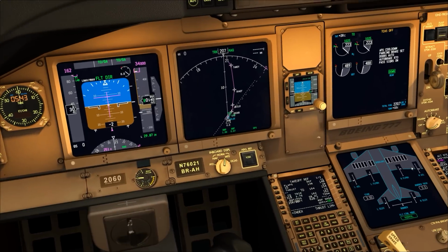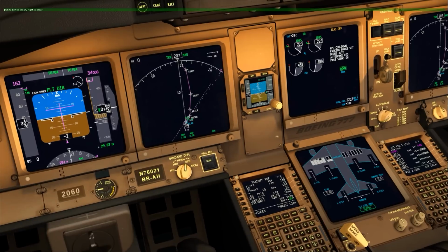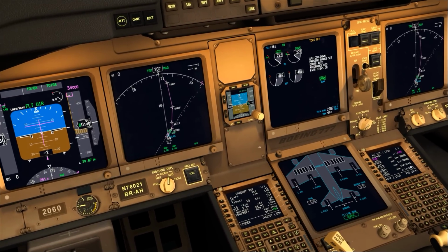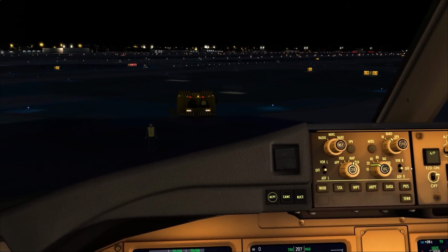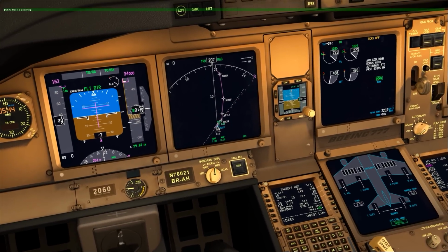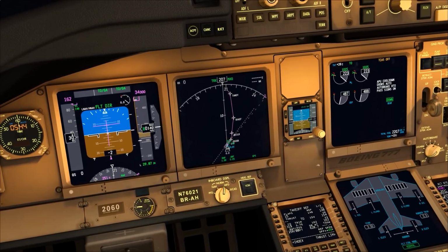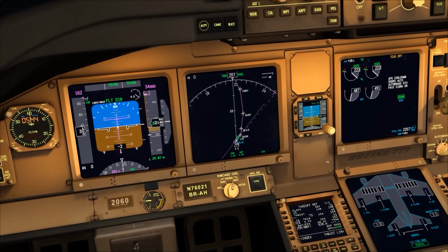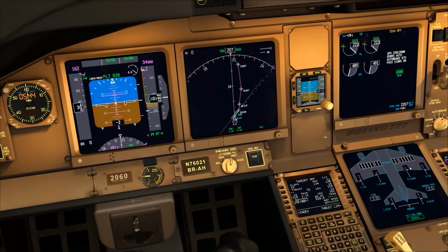So we'll give ourselves full right. Alright, full left. Elevator full forward. And elevator to the back. Alright, now we'll go ahead and test our rudder. It's a humongous rudder back there, so go ahead and do it slowly. And we'll give ourselves full rudder to the right. And slowly return her. Full rudder to the left. Slowly return her. Center her up. And brakes are working, so we're good to go.